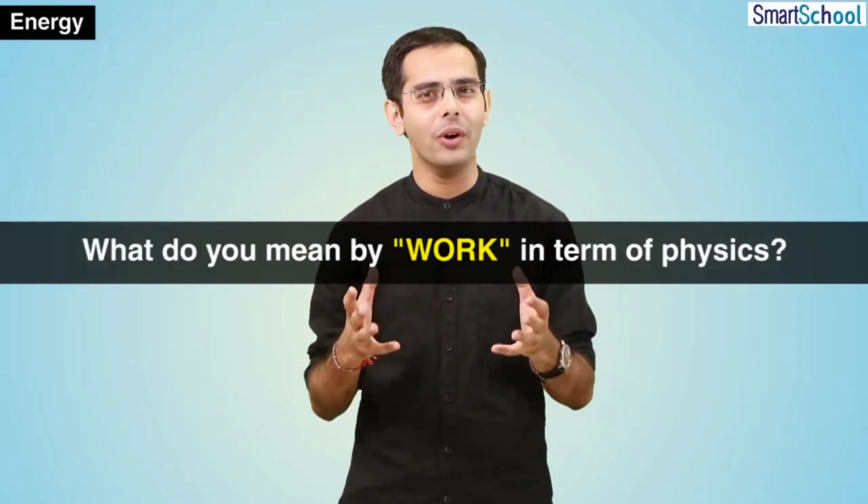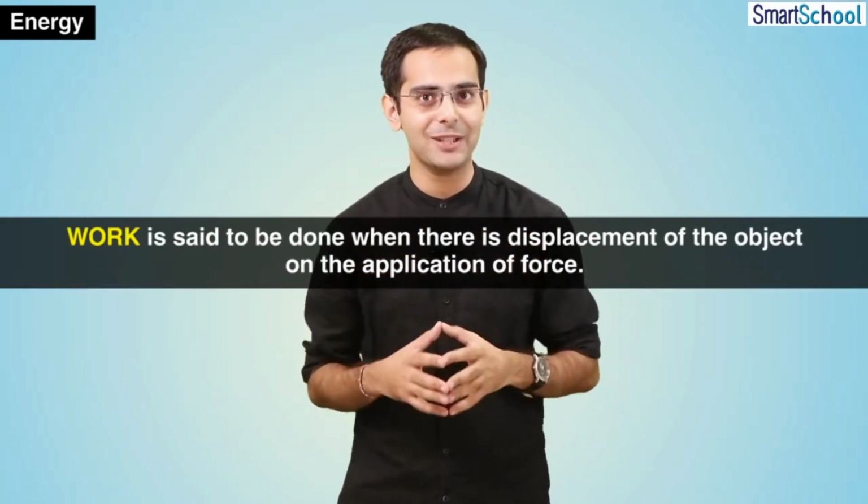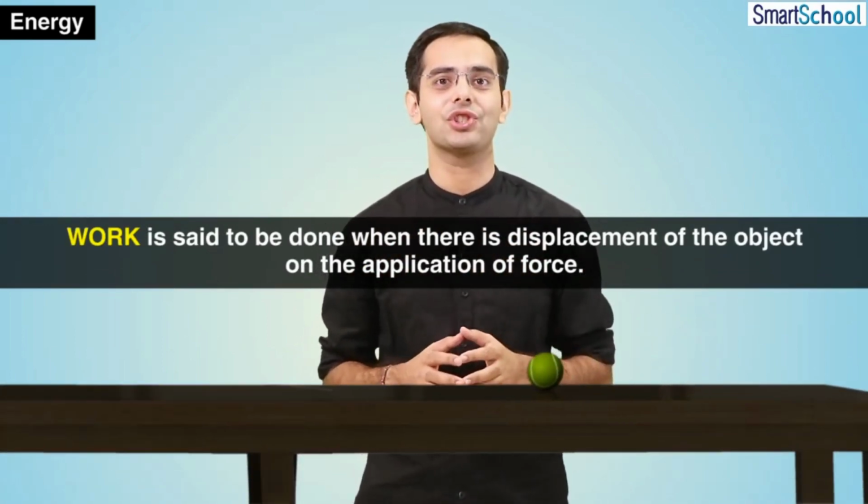Now, what do you mean by work in terms of physics? We studied this in the earlier modules. So, work is said to be done when there's a displacement of the object on the application of force. So, energy and work are interrelated to each other.